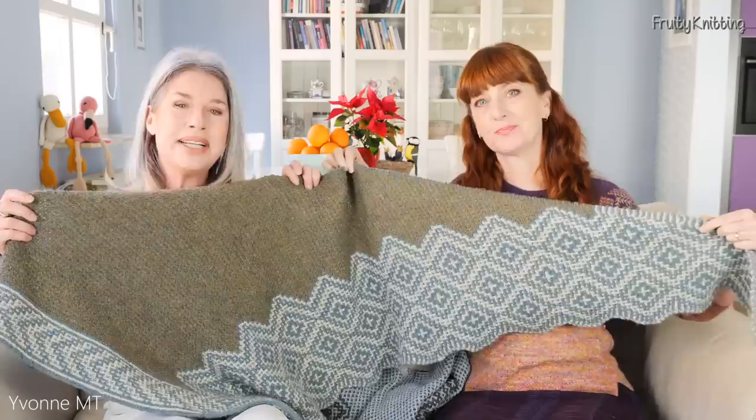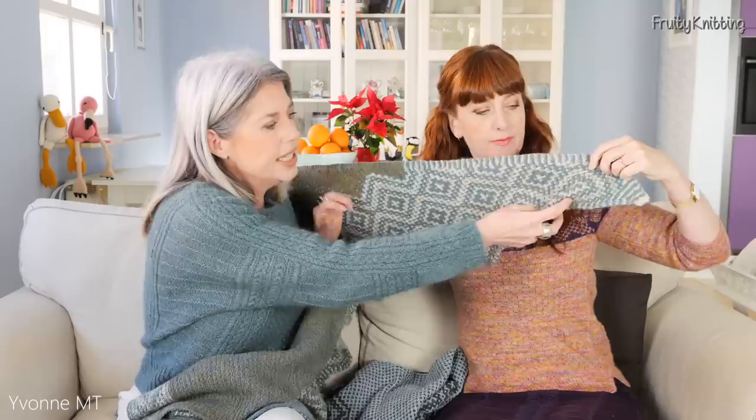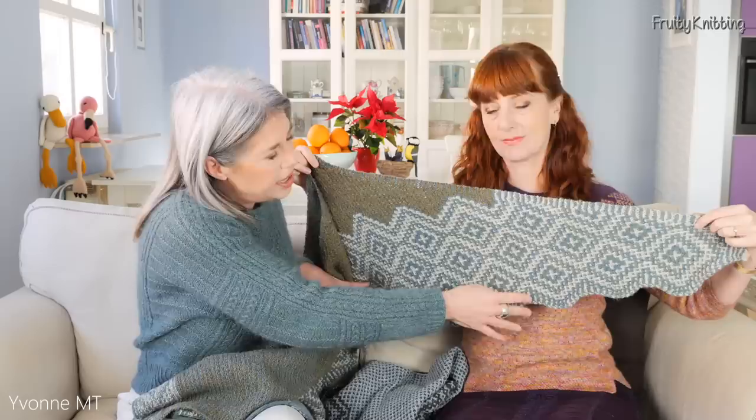It's an asymmetric triangle, as you can see. So you will start the shawl over there with just a few stitches. I think it's about 3 or 5. And then you work your way in regular mosaic down to here until that border pattern is complete. And then the novel technique comes in.